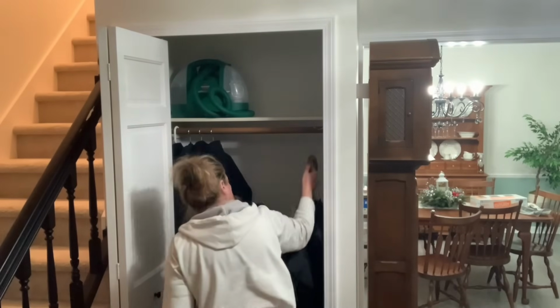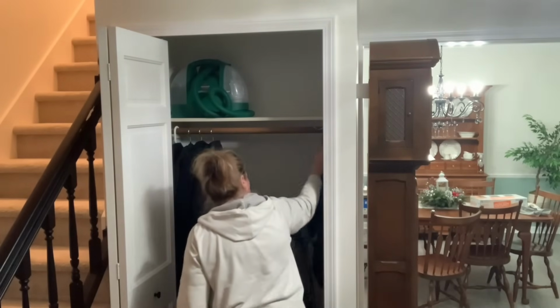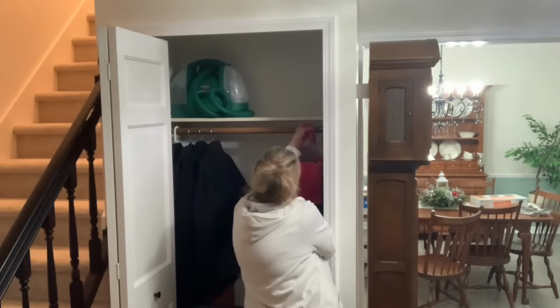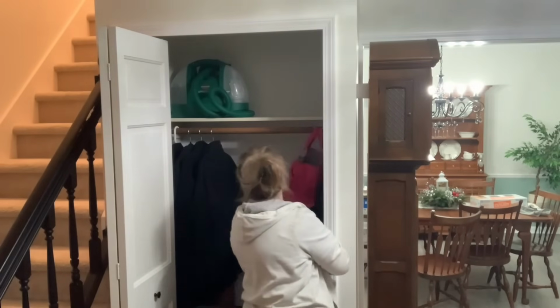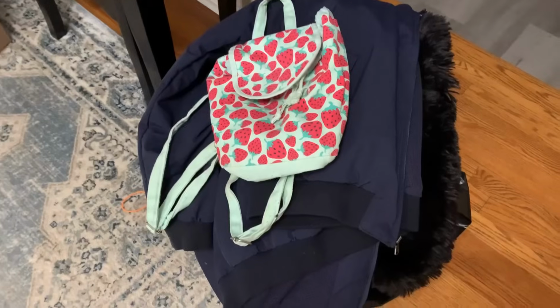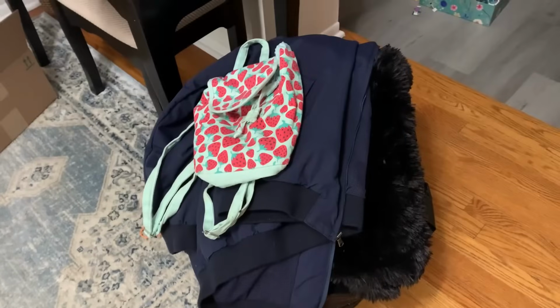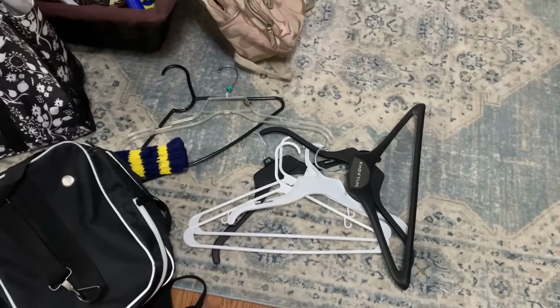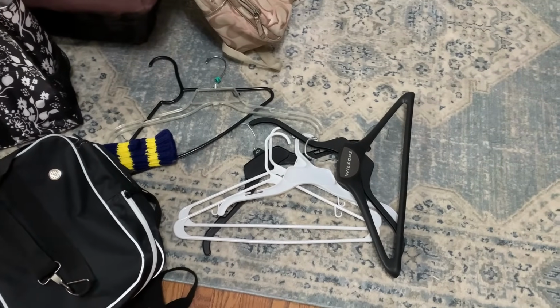I was going to put that bag up there, which does have a couple of things in there. And then I decided, no, I wasn't going to put that bag up there. But you know what? I don't need that space for anything else. So I think I am going to put that bag back up there. But I have a couple more coats in this little bag that I'm adding to the donation pile. I'm going to get rid of these plastic hangers because I don't want to use them anyways.